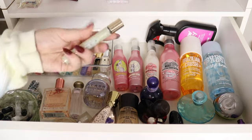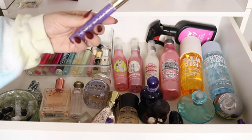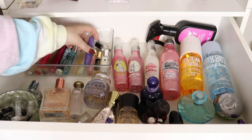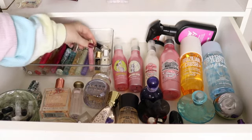Then we have three Tocca perfumes here. My favorite Tocca perfume is Giulietta. It is just such a wonderful, gentle scent. Then we have Maya, which is heavier, a little spicier. It's just delicious, delicious, delicious. Then we have Cleopatra, which is heavier as well. Definitely a little bit more floral.